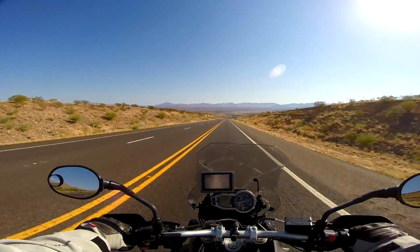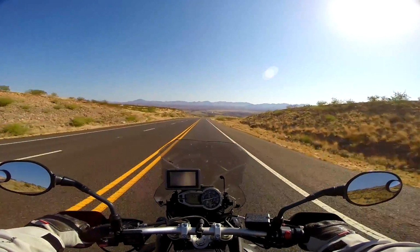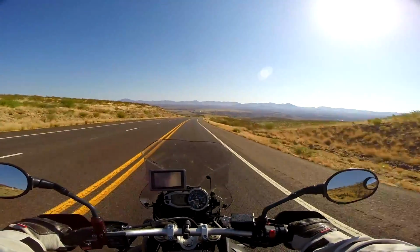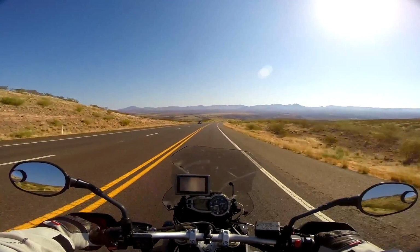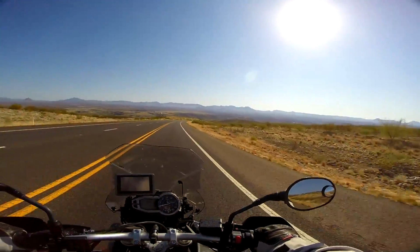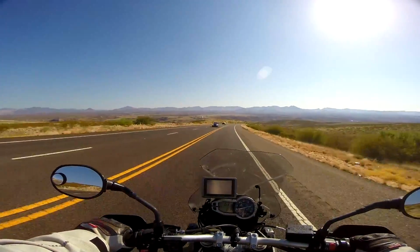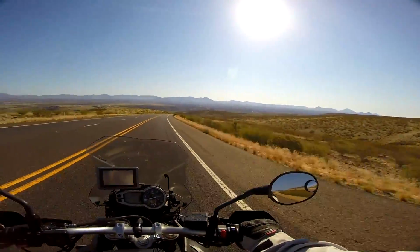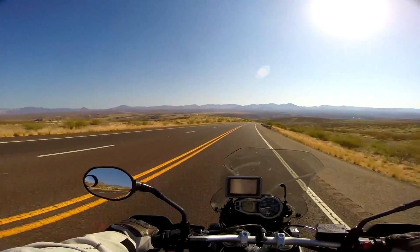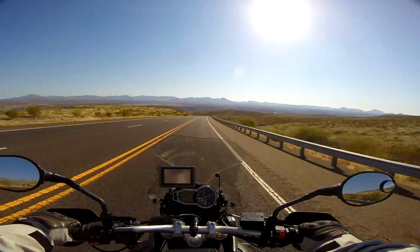I know the GoPro's not going to show it very well, but this right here is vast. This is a major descent right now, and as far as you can see, it's just incredible. From here I can see at least 4 different towns, just seeing their roofs reflect in the sunlight. It's just crazy.